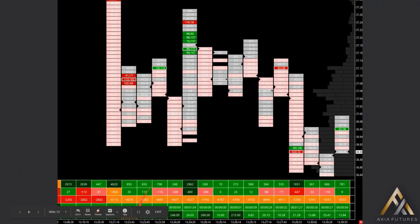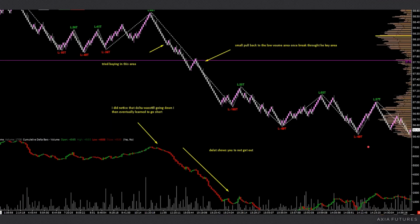I just wanted to show you what the stops would look like. My target was 37.07, so in here was that low. I managed to get out there, which is quite nice. And that's what the stops look like. Just want to quickly stick that in.